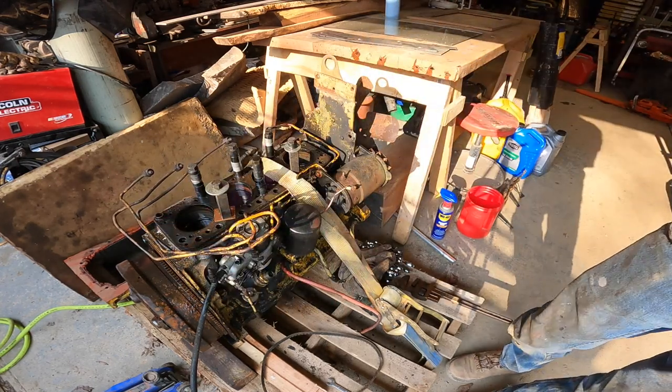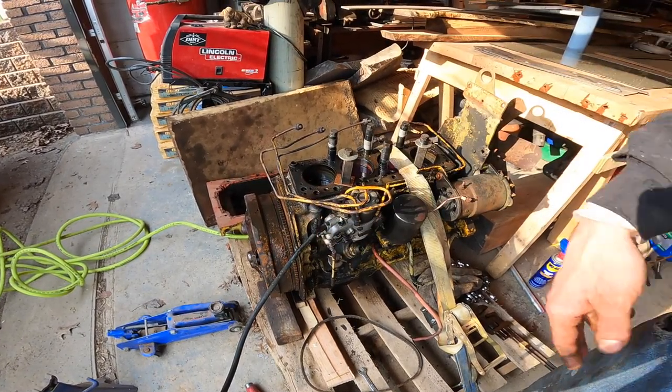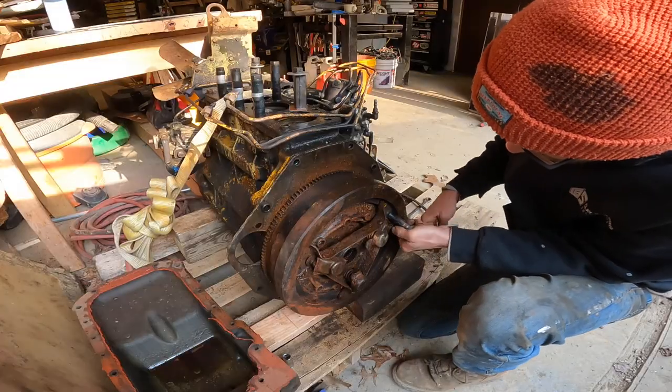Pull that clutch assembly off. Could have been water in there. It could be seized to the case, and that's not letting us free spin. So, see if we can get that off.